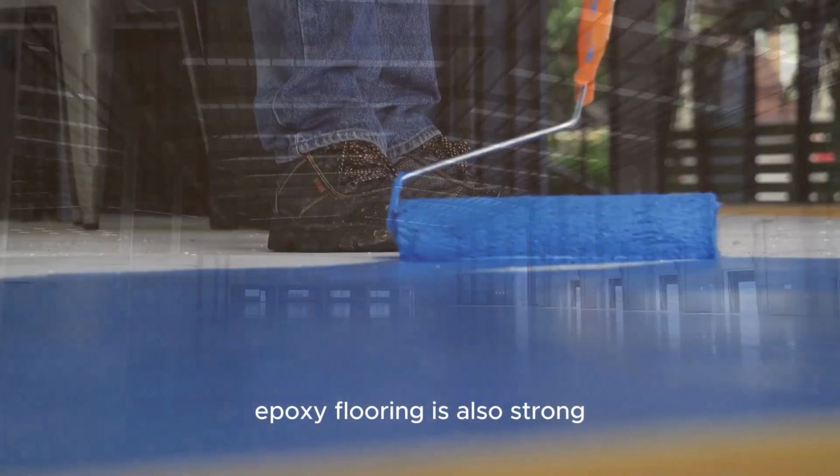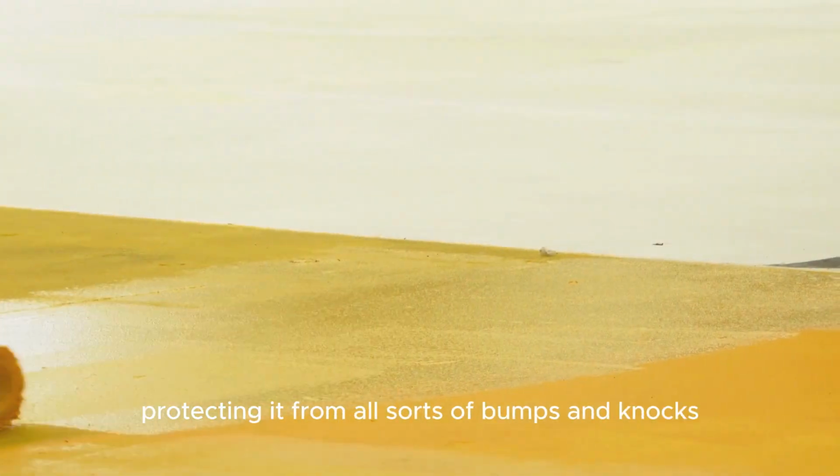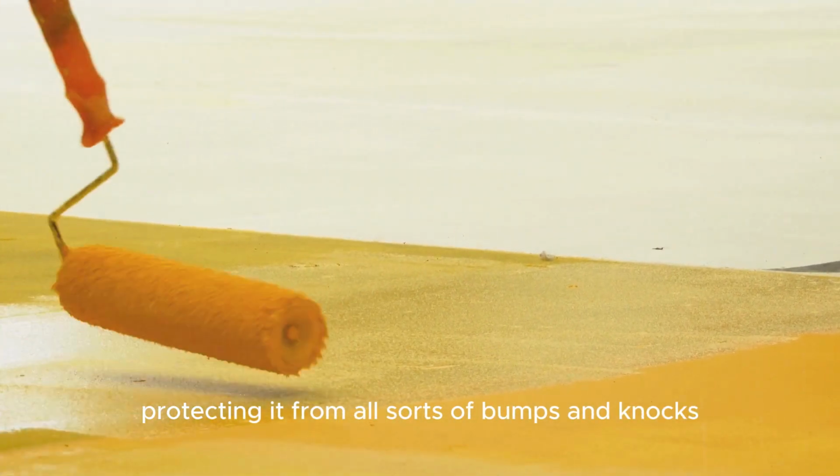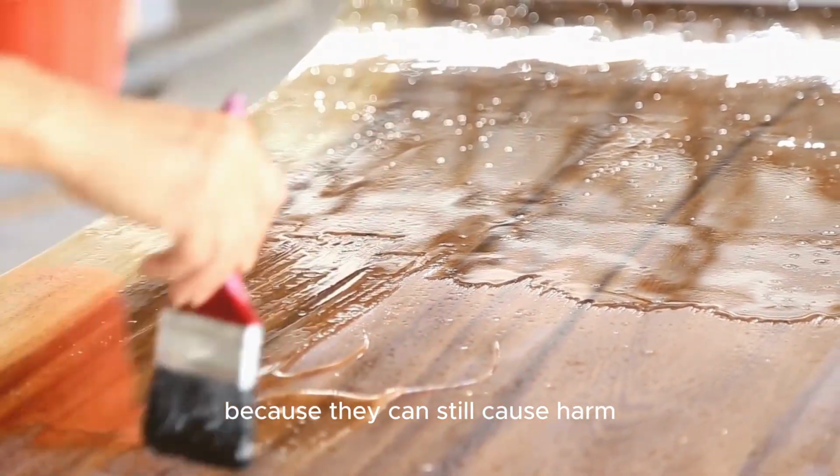Epoxy flooring is also strong, but in a different way. It's like a superhero cape for your floor, protecting it from all sorts of bumps and knocks. But watch out for really sharp or heavy things because they can still cause harm.